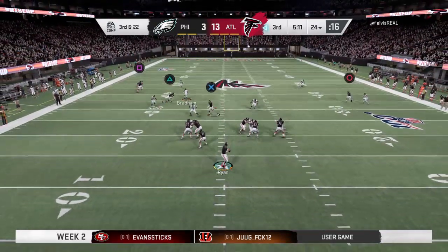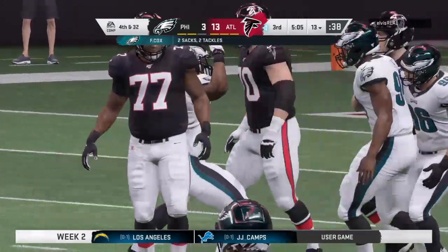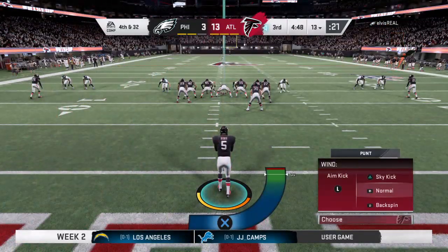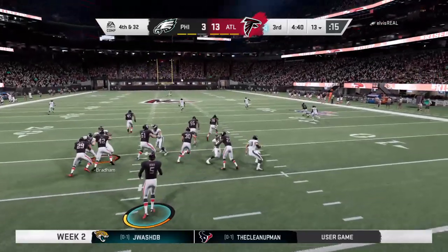3rd and long. It's Ryan. Oh, the pressure too great, and he goes down once more. Fletcher Cox in there to get him, and that is sack number 6 now for him on the year. Here's Matt Bosher now as the drive goes backwards, so he's on to punt it away.